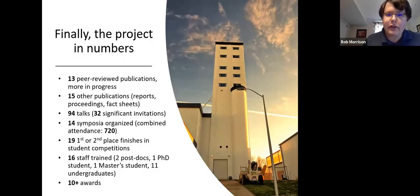And finally, just some numbers with the project. There have been 13 peer-reviewed publications, and there's some more in progress. There've been 15 other kinds of publications, including reports, proceedings, fact sheets, 94 talks, including 32 significant invitations, including international meetings, and 14 symposia organized for a combined attendance of 720.